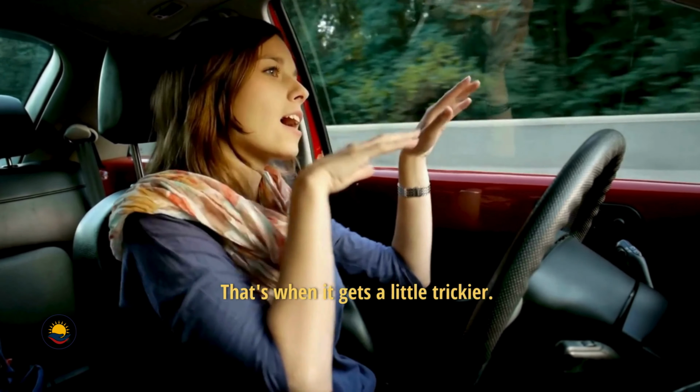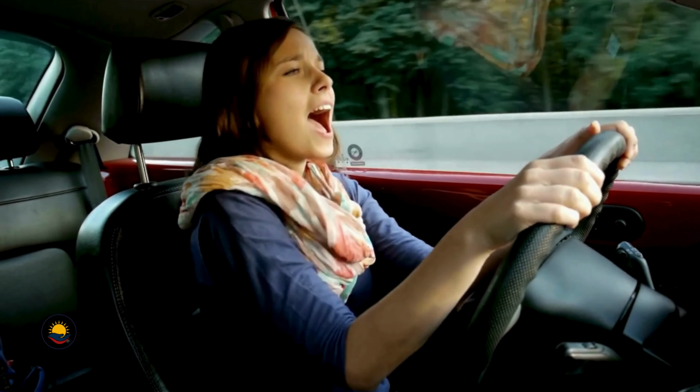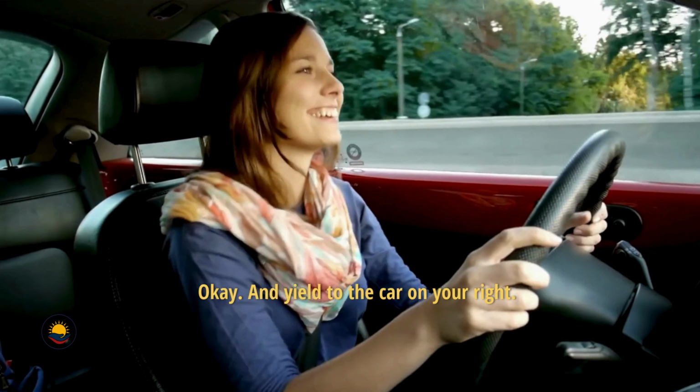That's when it gets a little trickier. But the principle remains the same. If you're unsure, just always err on the side of caution and yield to the car on your right.